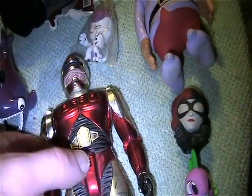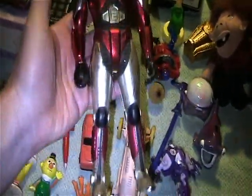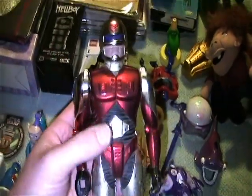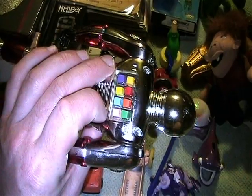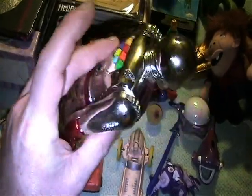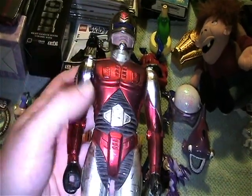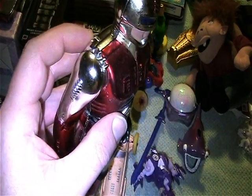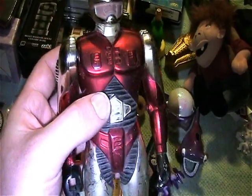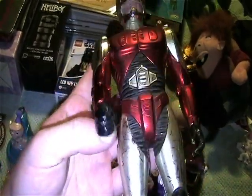This is probably one of my favorite toy finds of the week. It's like knockoff RoboCop. I still have to put batteries in him to see if he works and whatnot, but it was crazy. Now this arm was off when I got him. The piece that holds the arm came unattached and was just floating around, so I had to re-glue that down, and now his arm works, so I fixed him up good.